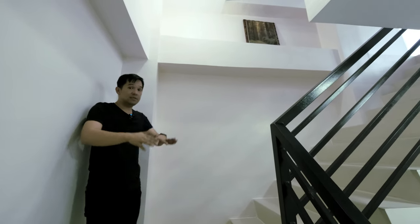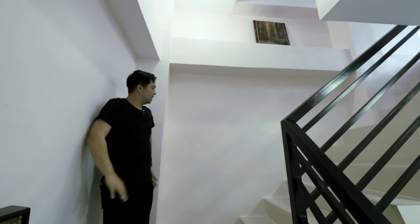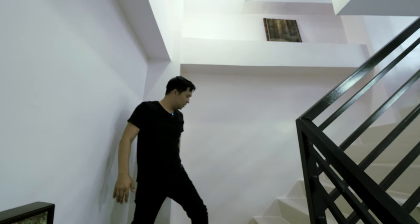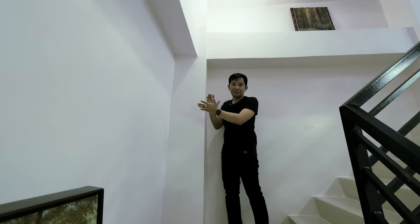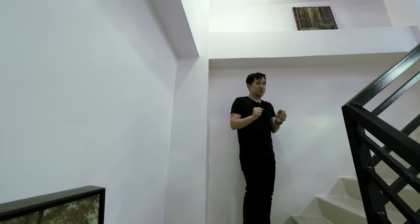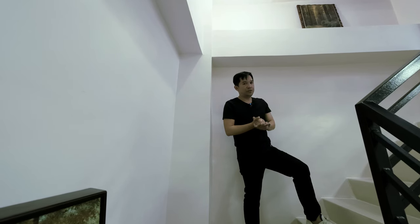So, as you can see, these are the stairways, and this is the pinaka wall. And then as you can see, yung pinaka poste. Ang lalapad, ang tataba, di ba? So meaning kahit yugyugin mo pa, matibay yung pundasyon nito. Okay, we'll check out the third level. Let's go.